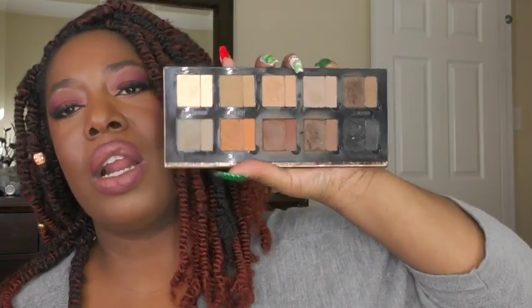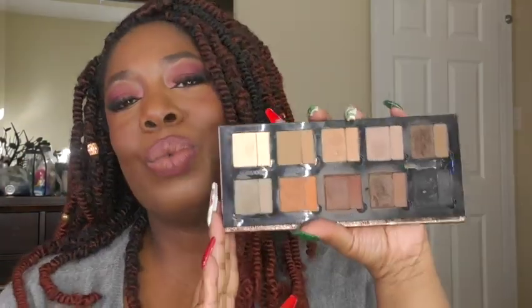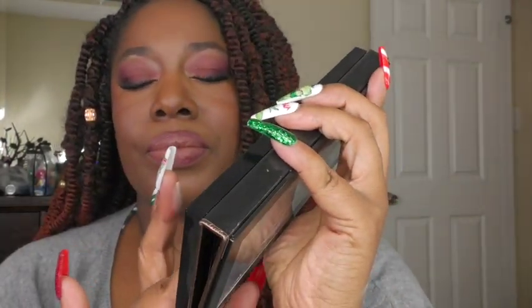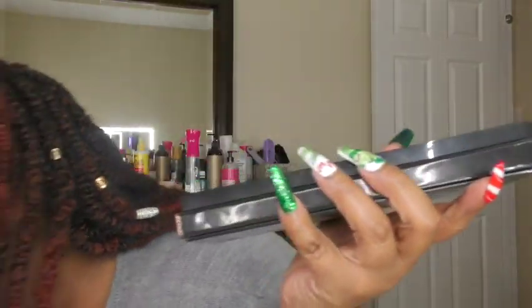Now, since I bought this palette, I have been using it almost daily, okay? Almost daily. It is one that you have to get used to just because there's that velvety pomade and then there's the powder. It definitely feels like nothing I've felt before. I don't know what she did, but Miss Danessa this year, she was like, I'm coming for everybody. She did things that are so innovative, so creative, so different.